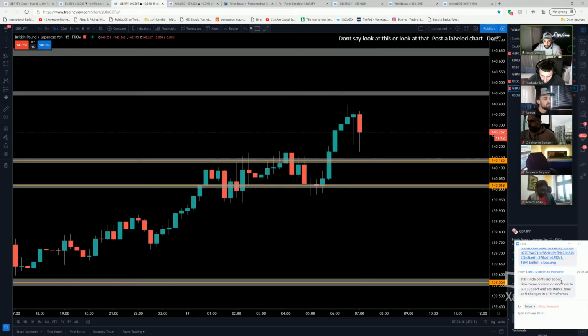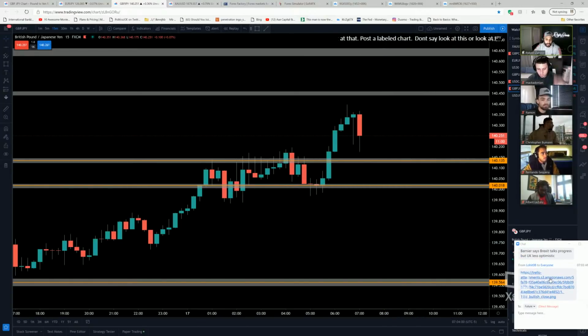Still confused about time frame correlation and how to put support resistance zones as it changes in all time frames. Yes, it takes a lot of practice. But the best thing you can do for yourself is to share your charts. If you share charts, you're going to get better. If you don't share charts, it's going to be pretty tough.